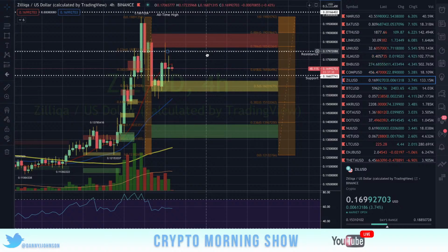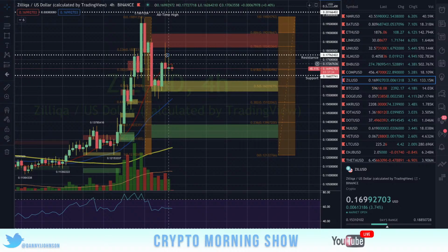got a new resistance level. We failed on that previous attempt. You do have this indecision candle with mostly all wicks, small body. 0.17762 resistance for ZIL USD. Volume's kind of drying up a little bit, so watch the volume for that particular one. Let's move on to DOGE.